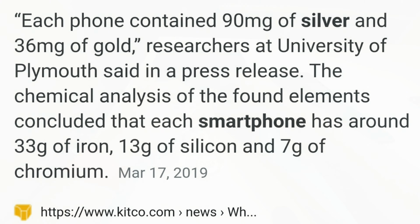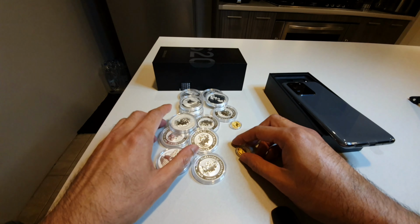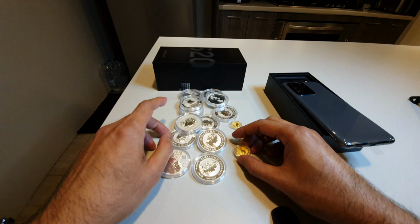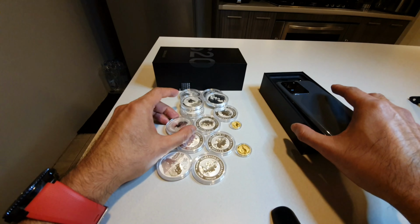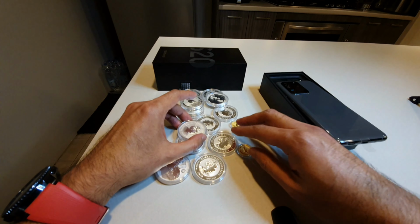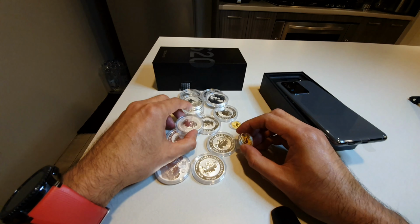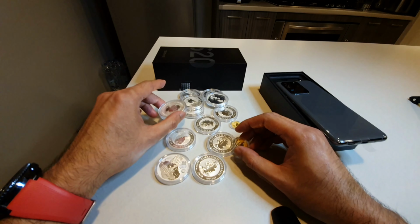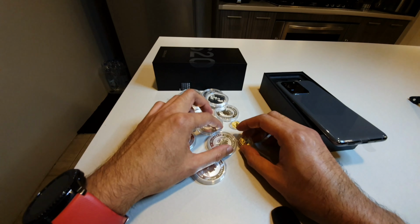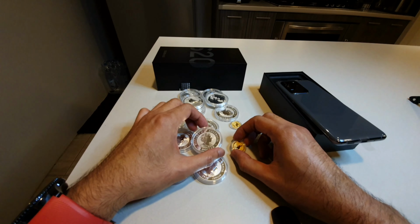So imagine how much gold they are using, or how many tons of silver they are using in each mobile phone. And apparently the amount of silver in the smartphone is around 90 milligrams, and there are also other elements such as iron, silicon, chromium, cobalt, and tungsten, and some trace elements of platinum, palladium. I'm not gonna tell you exactly how many milligrams in each element guys, because I'm focusing more on the silver and gold here in the contents of the smartphone.